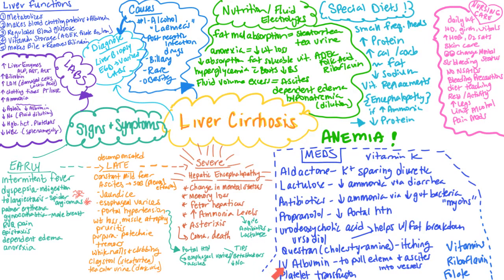Platelet transfusion if needed. Vitamin replacements. Remember, we are not absorbing these vitamins and minerals right here, so we need to replace those. Riboflavin and the other B vitamins. Folate is your folic acid. Vitamin K may be indicated if they need help with clotting.